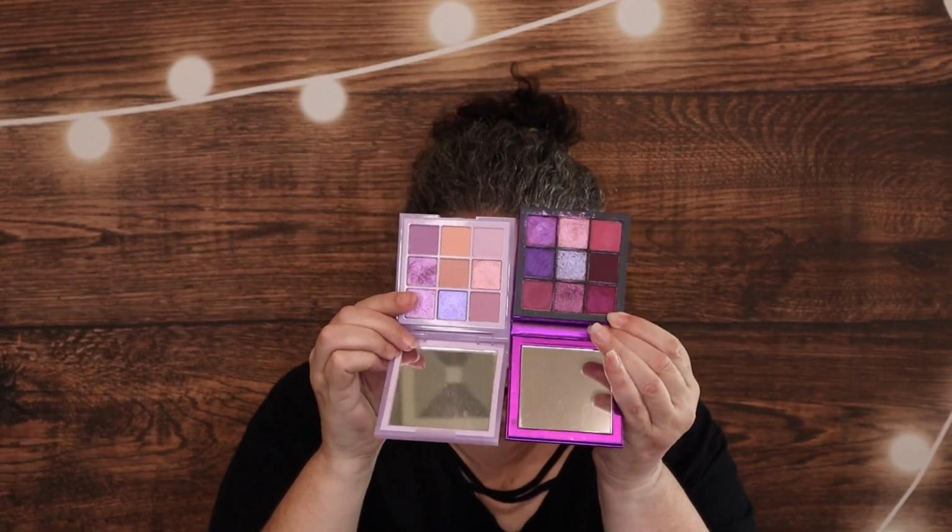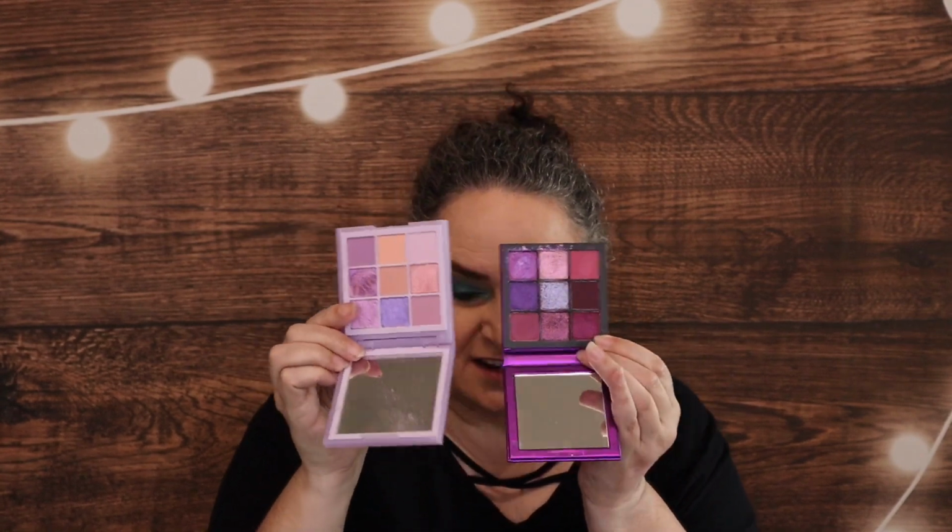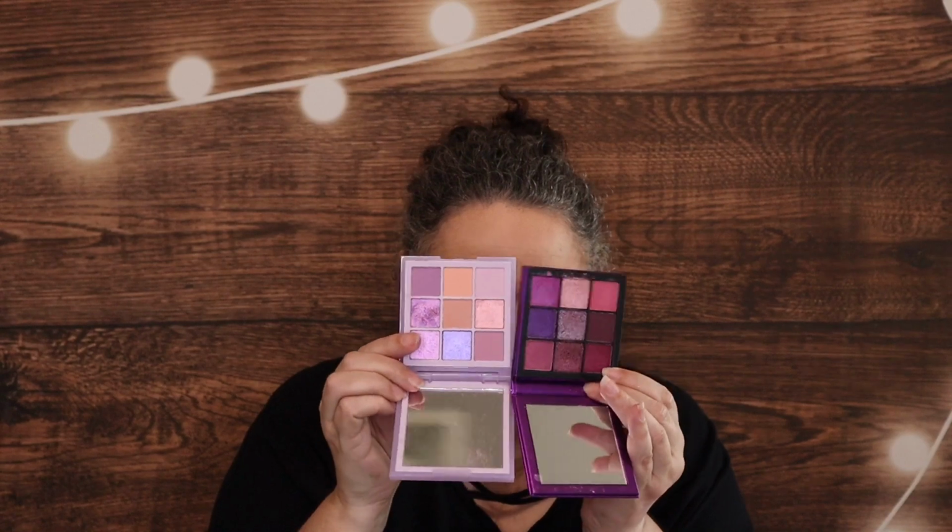So at first, I wasn't too impressed with this Lilac palette from Pastels. I mean, it's stunning on the inside. But if you pair it with the Amethyst Obsessions, I know that this is such a deeper palette, but this works great as toppers over it, as kind of inner corner highlights with it. So they do make really good companion palettes together. So I didn't think I was going to keep this one, but I think I'm going to.